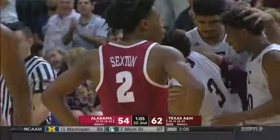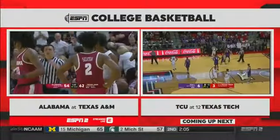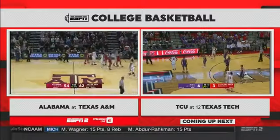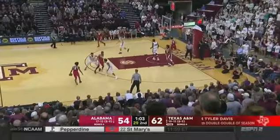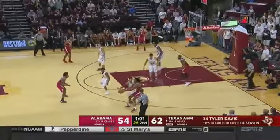Check in with Kevin Connors. Yeah, Tom, exciting one there in College Station. And we got a Hagler-Hearns matchup right now over on the app. TCU. Aggie. 11 double-double of his season, and 6 of his 19 have come in the last 4 minutes.